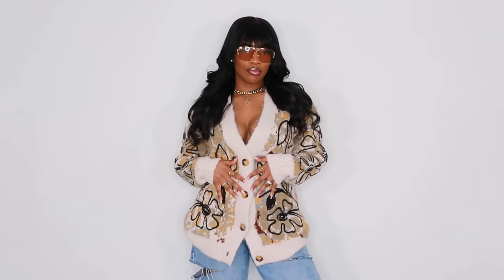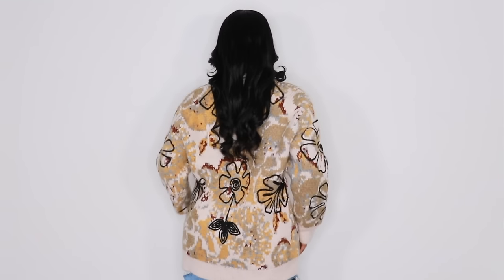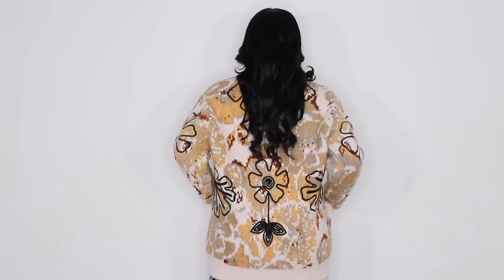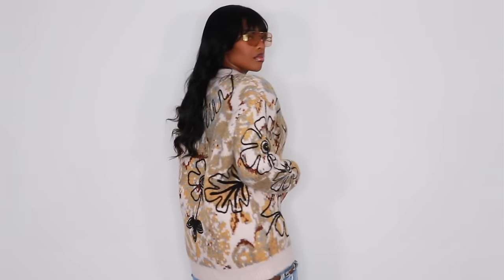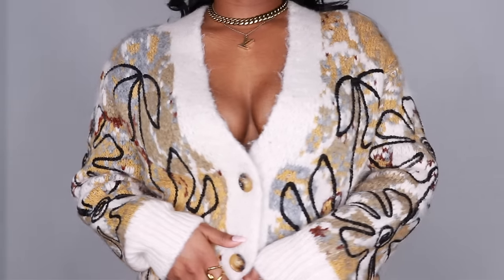So this is a very, very heavy cardigan. Like this feels like $250. It feels like more than that, honestly, if you want me to be honest, but it feels like you paid a lot of money for this, which I can appreciate because obviously you want to get something that matches the price. And this is one of those things that does that and then some. When you feel it, it feels like a real heavy blanket. Like this feels like quality.